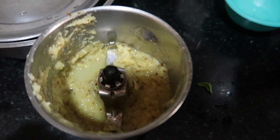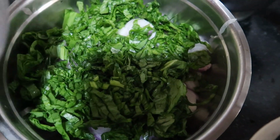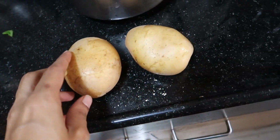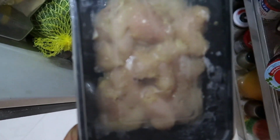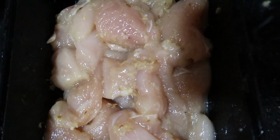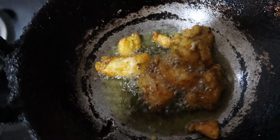I am also planning to make some snacks for the evening. I have ginger garlic paste here, and I have sliced onions with finely cut spinach, and I'm going to make pakoda of it. And for my husband, I have chicken marinated with ginger garlic paste, and I'm going to make pakoda of this as well. So it's going to be a very oily, unhealthy evening for us, but once in a while it's fine.